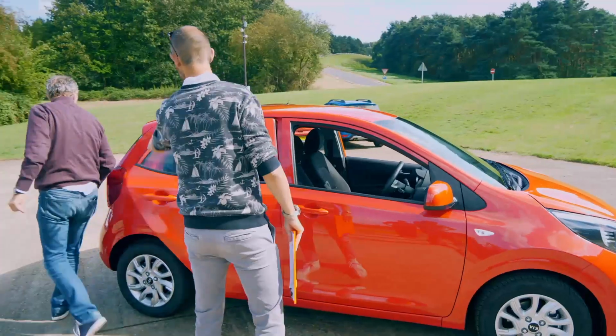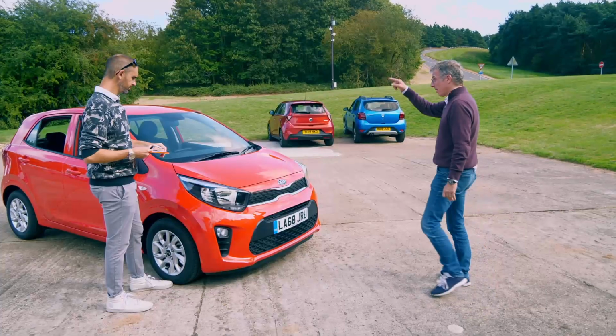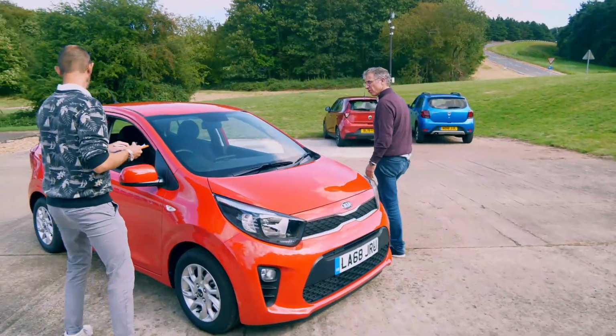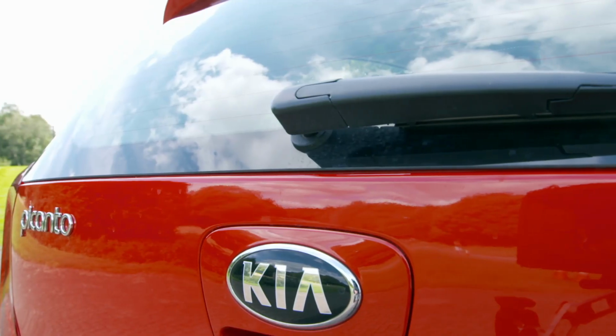Style next. Well, it's not a bad-looking car, is it? It's got the lovely tiger nose, Kia grille. I think the back is nicer than the front, for sure. Do you not think? No, it's a bit concave. I would probably give it about a 3 out of 5. I think 3's fair. Fit and finish.